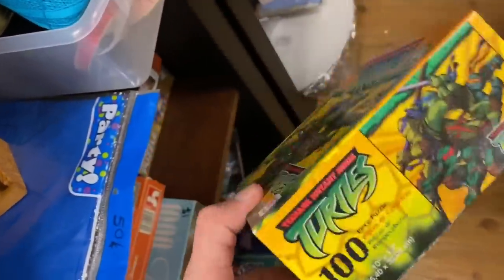Teenage Mutant Ninja Turtle puzzle. All right. Well, first place we got busted today? I think that's the first place we got busted, I think. All right, up next, let's go hit up St. Vinny de Paul. It's just around the corner.